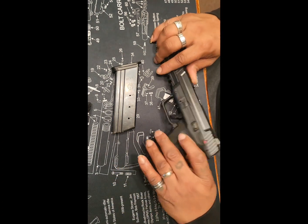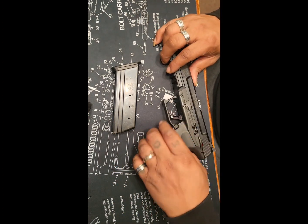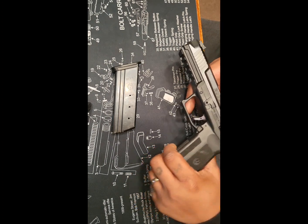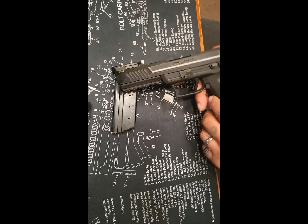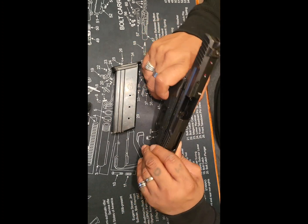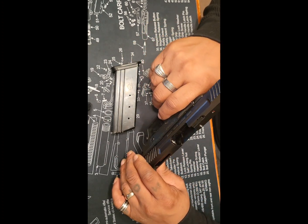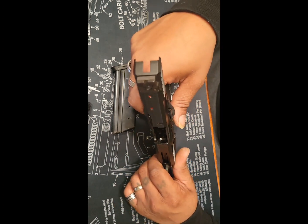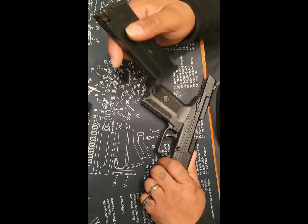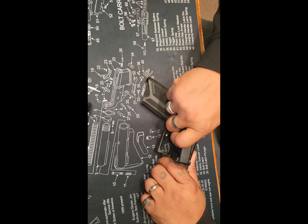It does have the safety here, and also the safety on the trigger. As always, great gun. So to take it down for cleaning, let's check that slide. Pull the slide back, check that barrel, make sure it is clear. Firearm is clear. While it's up, let's take this magazine out.